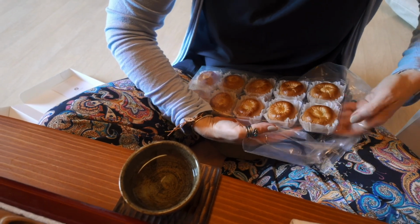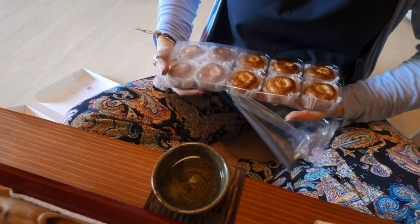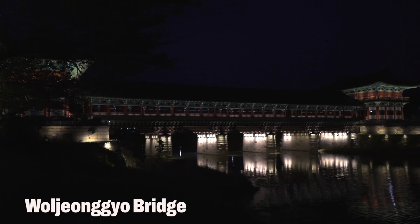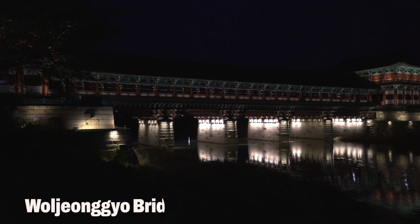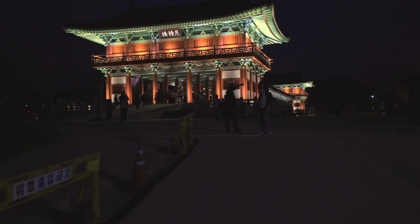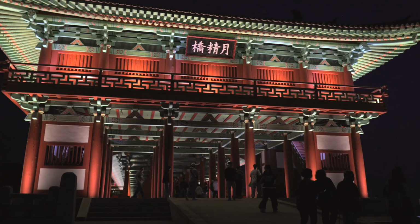In this tea party, re-energized mostly by carbs, we head back out to continue our nighttime city adventure. Tonight's glowing highlight, the legendary bridge, because why sleep when there's more magic to explore? We arrive at one of Gyeongju's most photogenic time machines, Woljeonggyo Bridge, aka the bridge that looks like it walked out from a historical K-drama and knows it's fabulous.